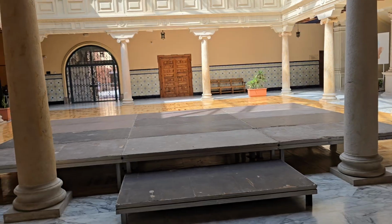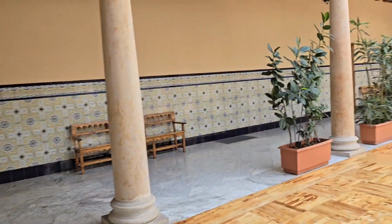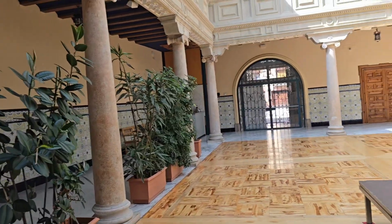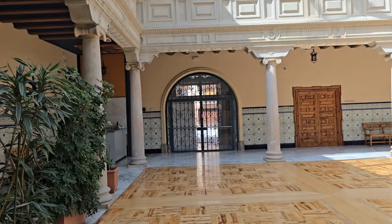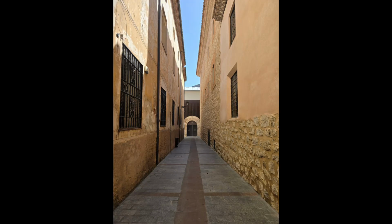Let's get out here into the sunshine and see what else we can find. Good value though for €6 really. So now I need to see what else I can find. I'll look on Google Maps again and see what's going on.